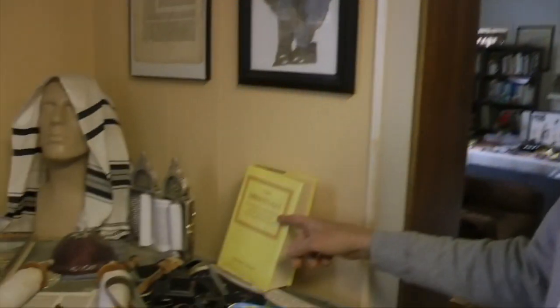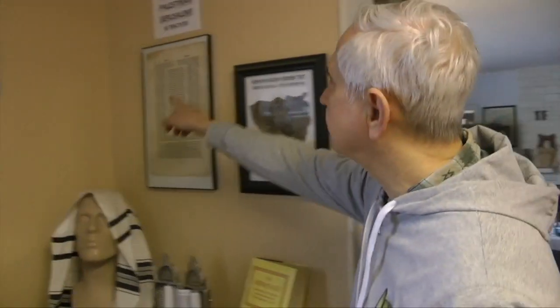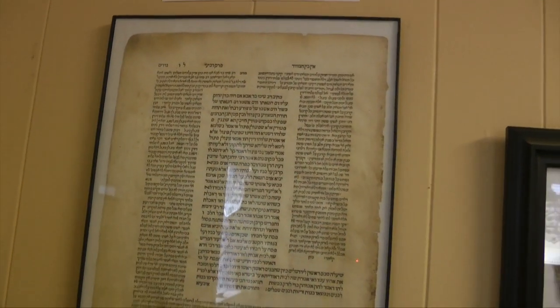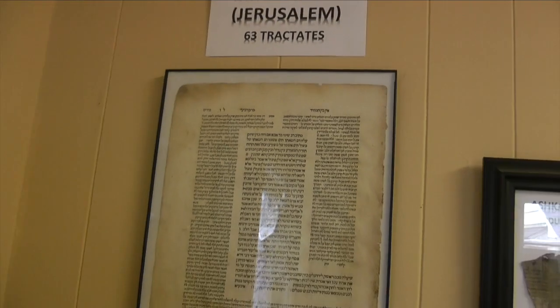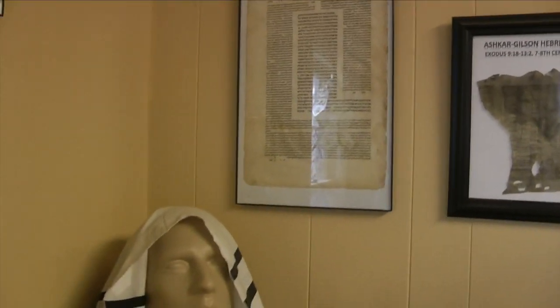Then we have the Mishnah, the oral giving of the law that wasn't written down. And then they write it down here in the middle. Rabbis commented all around it, and that makes up the Talmud. And an English translation of the Talmud, the Babylonian Talmud, is about 40 volumes long. So there's a lot there in the Talmud.